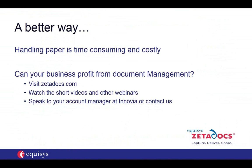So just to wrap things up, it's my view that paper has had its day. It's time consuming and costly, as we've illustrated today. Paper can cause issues within an organization in terms of the quality of service it provides to its vendors and customers, because users don't have access to the critical information they need to respond effectively to questions. They see the information within the NAV system, but with a paper-based system they don't have access to the supporting files. That's something that hopefully you can see, from what I've shown today, Zetadocs eliminates.